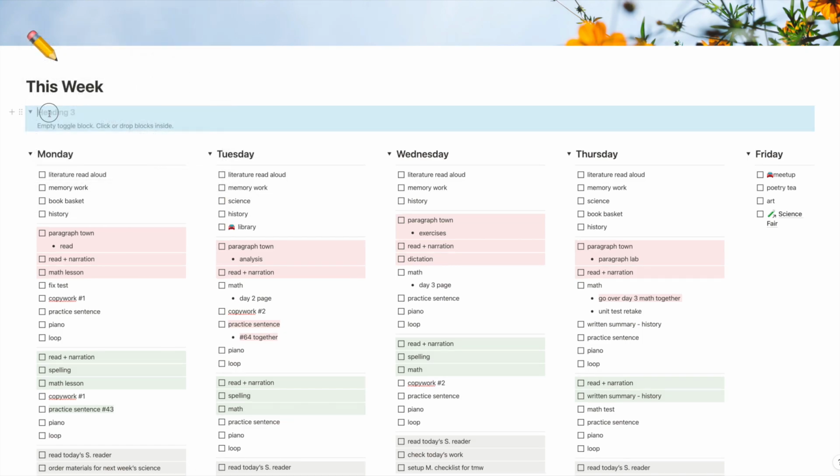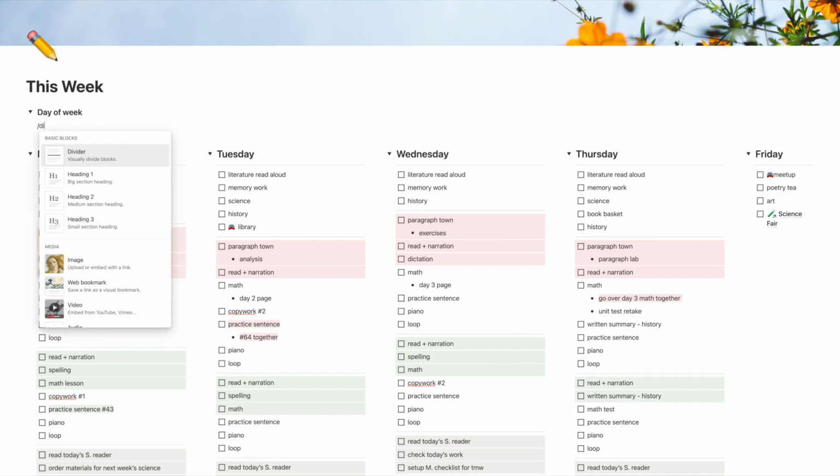I think I did 3, and this would say like day of week. And then I can go within my toggle here. This is a divider. There's a shortcut here. I don't know if you noticed. You can do a slash and then start typing what kind of block you want to put in.